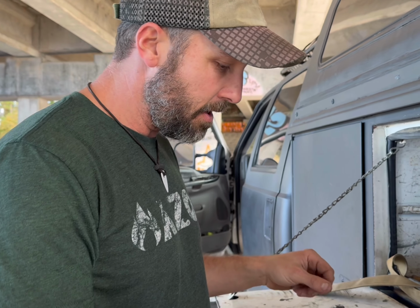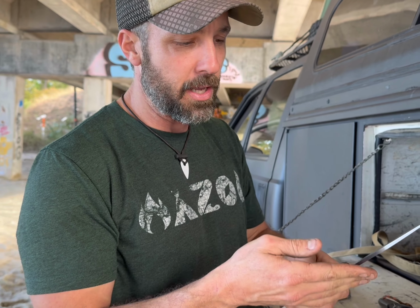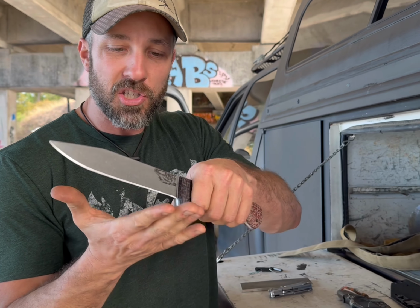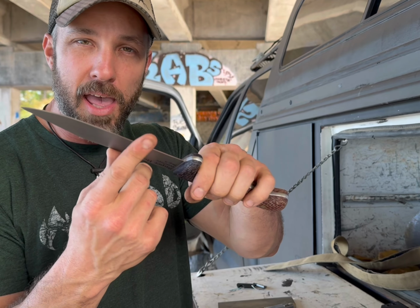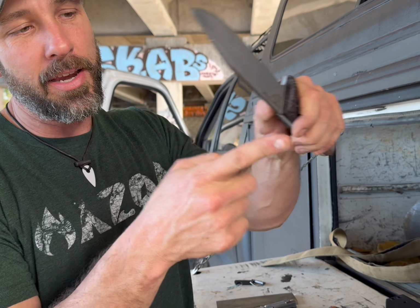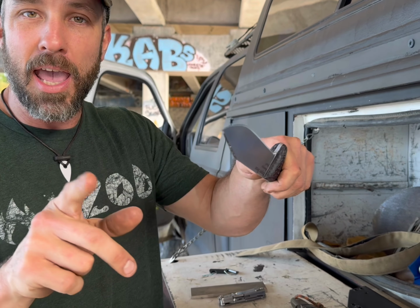I think having the back of your knife 90 degrees like this is pretty important because, yeah, while you can scrape and scratch things and prep tinder and whatnot with the blade edge of your knife, having a 90 degree sharp spine like that you could process, it saves the edge.